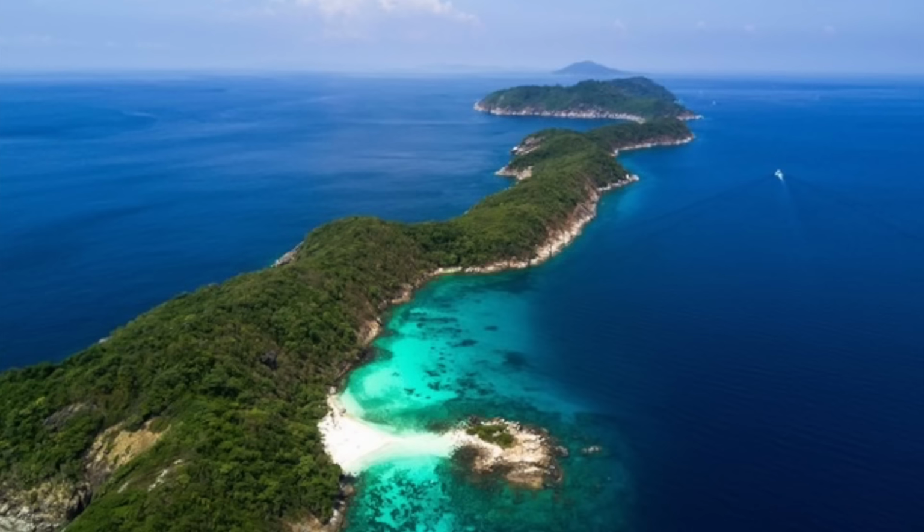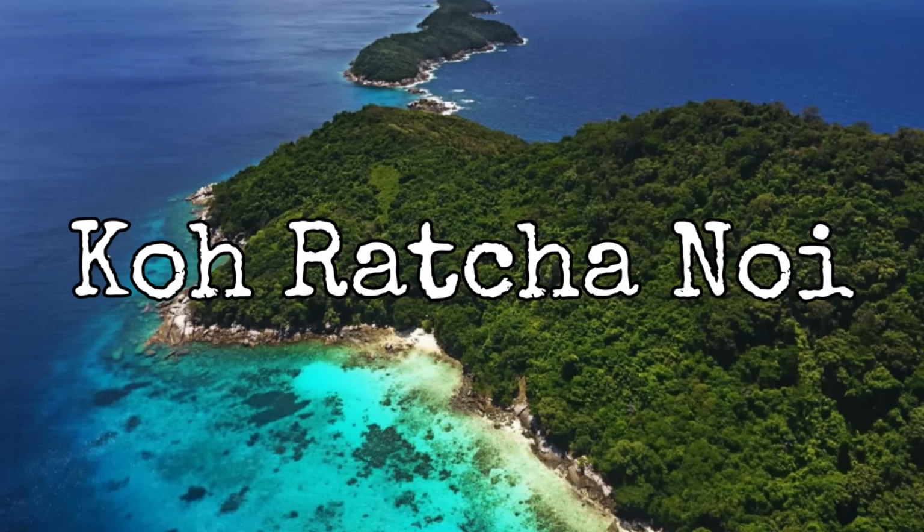And that leaves me here, on a giant boat in the Indian Ocean, right next to a small island called Koh Racha Noi, which is completely uninhabited, believe it or not. I mean, it's absolutely ginormous, as you can see. It just keeps going and going and going.